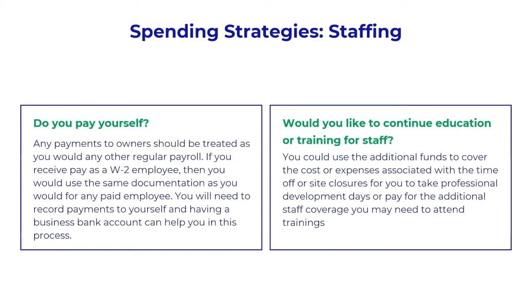For family day providers, scheduling time for professional development can be a challenge. You could use the additional funds to cover costs or expenses associated with the time off or site closures for you to take professional development days, or pay the additional staff coverage that you may need to attend these trainings. Funds can also be used to cover any staff travel expenses or per diems associated with professional development.